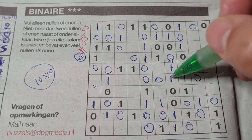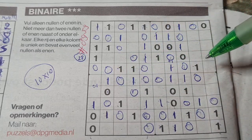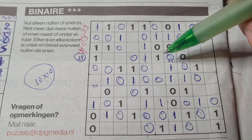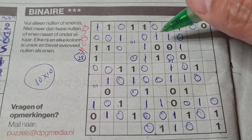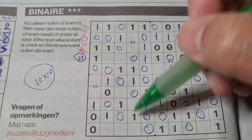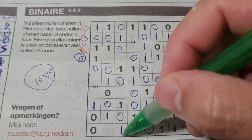No, double O, here one, there one. Double one, here no, there no. Between the ones comes an O. I know between an O and a 1 with 2 empty boxes between, there's always an O and a 1 there, but I do not know in which order. So we have the first one, second one, third one, fourth one, fifth one. So these 2 boxes should be an O.